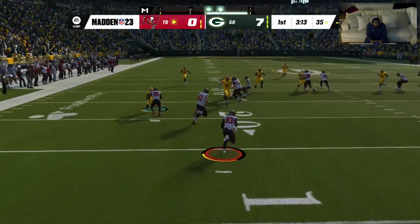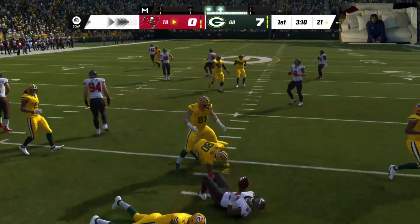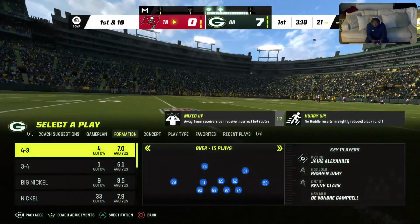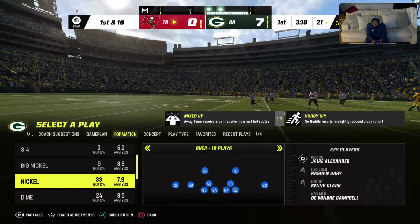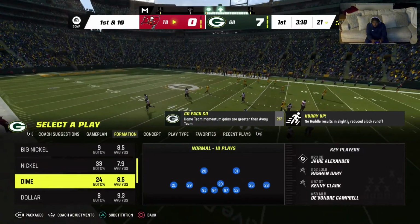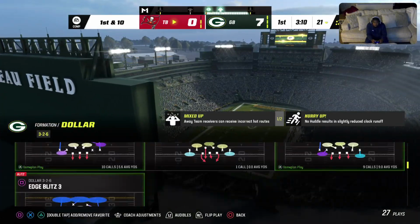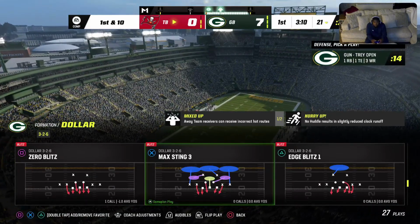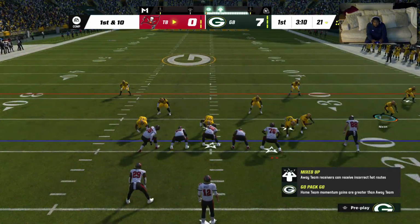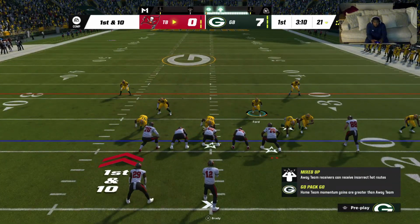This one fielded at the 5. And he'll get it up just past the 20 as his guys will go to work at the 21-yard line. The Bucs offense set to begin their next possession. And on the first drive, 3 and out.